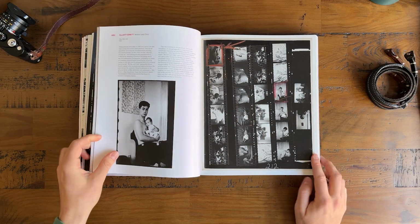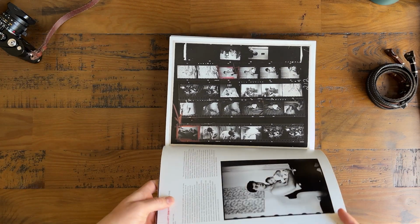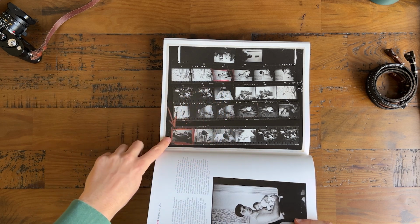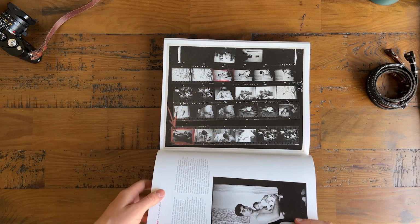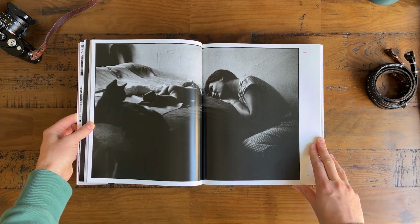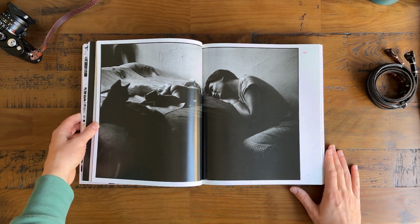Take this contact sheet by the photographer Elliot Erwitt, a beautiful display of care and tenderness. I love this book because you get to see which images the photographer has selected to print. It allows you to get an insight into their process and perhaps agree or disagree with their choice.